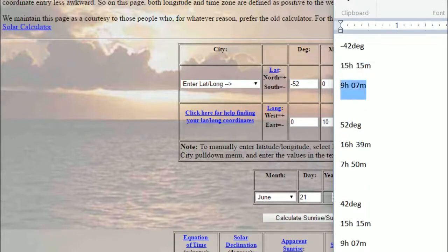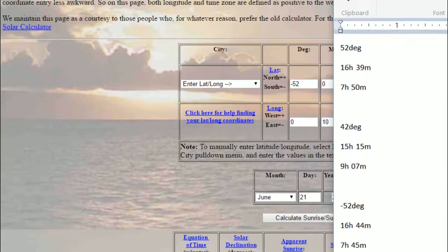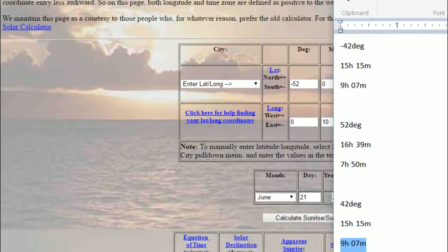The shortest day of the year in December 21st. Actually, June 21st in the south. It's going to be 9 hours and 7 minutes. Oh, looky here. 9 hours and 7 minutes. The same. So, you got to compare apples to apples, dude.